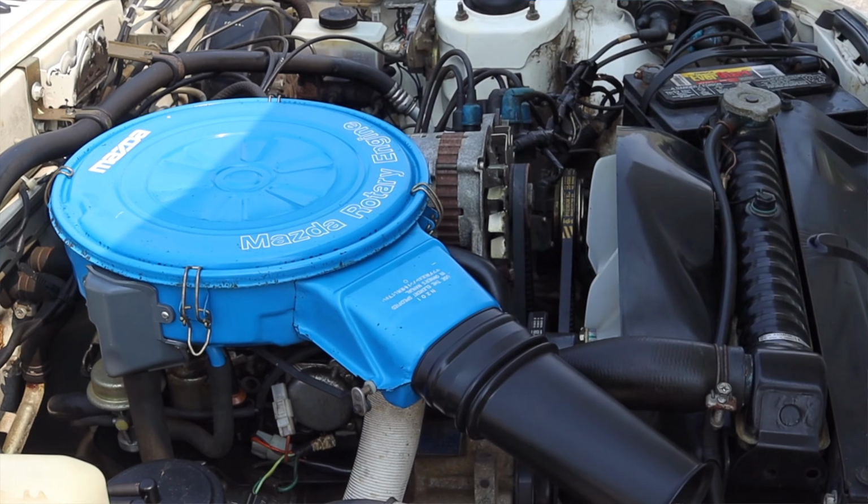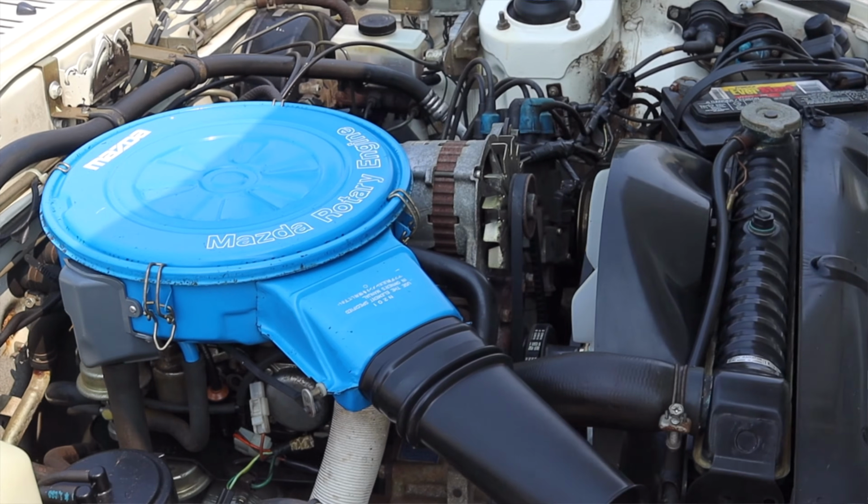All right, window down, 12A. It's not fast, but it's smooth. It's so smooth up to 7,000 RPM. Again, not common for 1982. And here in 1982, this was the only engine offered in the Rx-7.